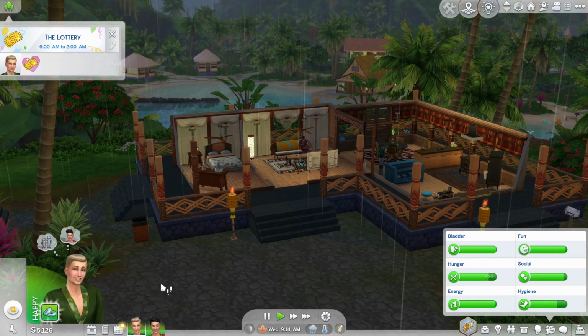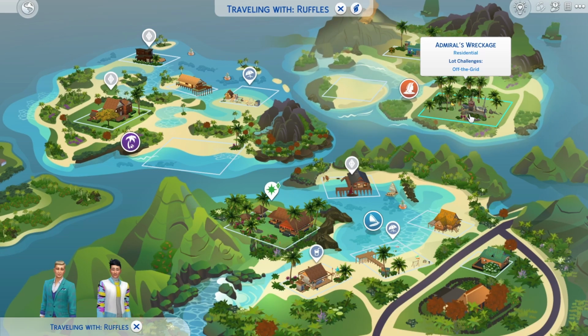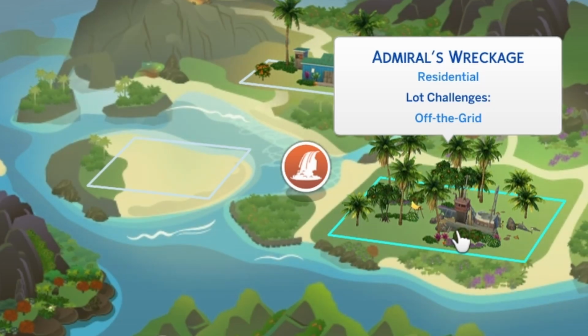That'll do. When the next day dawns, even if it's rainy, why not venture over to the other island? Well, one of the other islands, where you'll find the cool but impractical Admiral's Wreckage.